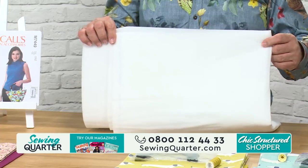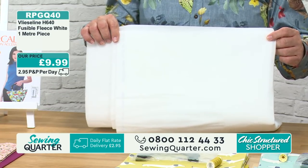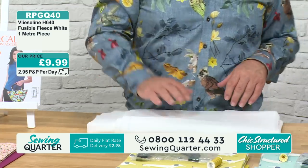Graphics coming in. It's been very slow this morning, isn't it? There it is. H640 fusible fleece. You get a metre. It comes in a bag, and you get a metre of that. £9.99.